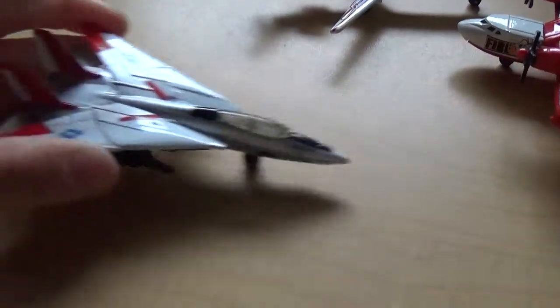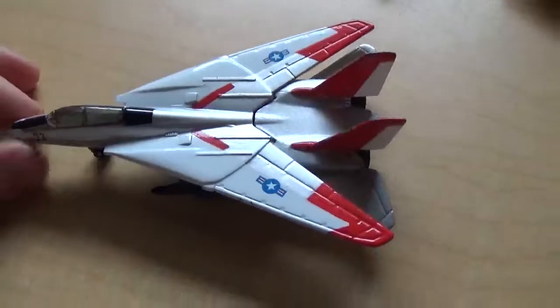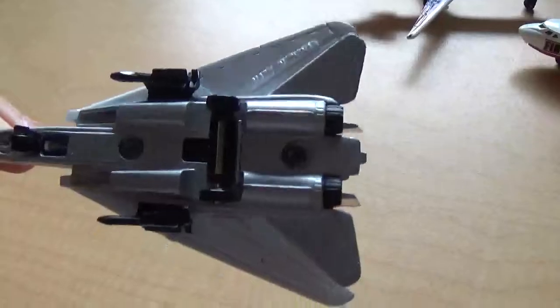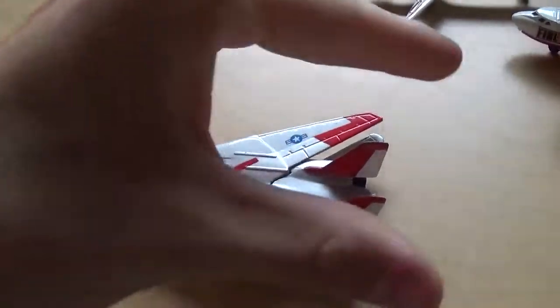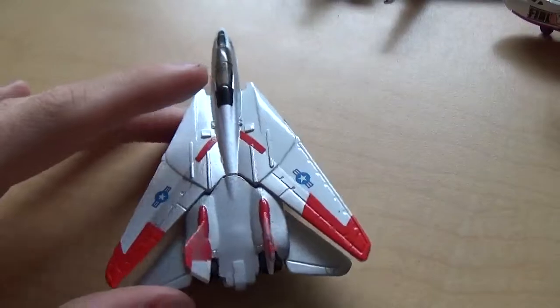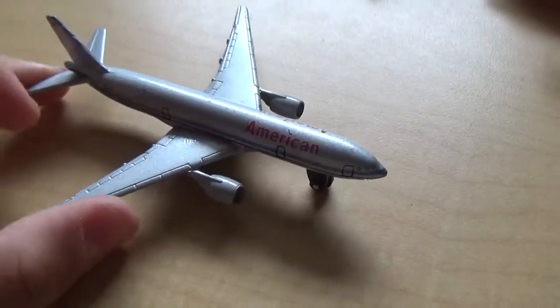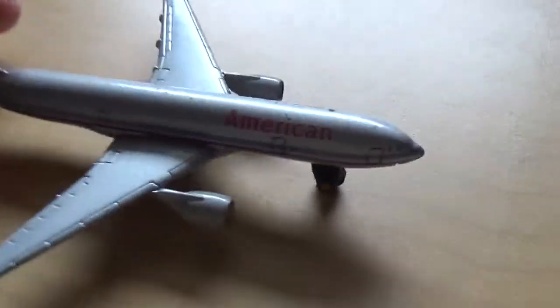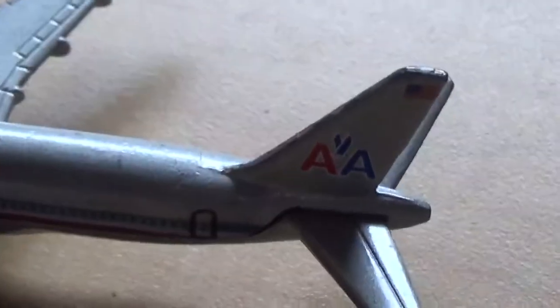First, let's show the F-14 Tomcat, classic Navy jet. It's in its retracted position, where the wings are folded more inward. It's got 2 missiles on the bottom. And next, let's show the Boeing 777, American Airlines. The cockpit doesn't look too good there, it's just kind of crudely printed on there. But more American jets are always welcome.